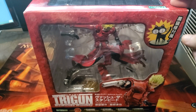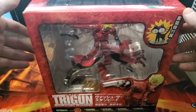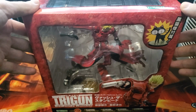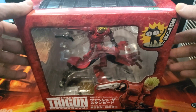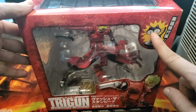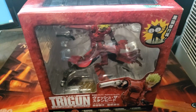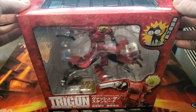Got him for $104. That includes the tax and shipping, so I was happy with that price. It is pre-owned, so I am going to be the second owner, and the only thing that's regrettably missing from this figure is the bonus little cat figurine. But I just really wanted Vash, and I couldn't find him anywhere else for a reasonable price. He was just going for like $300 everywhere I was looking.